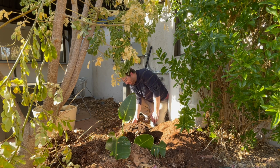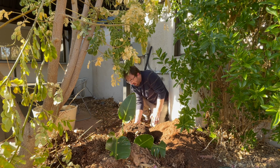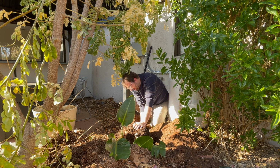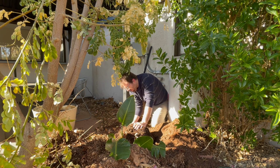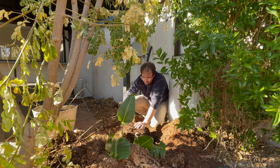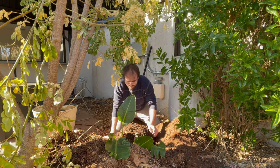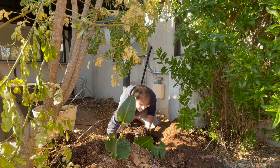So this Birds of Paradise, it's really rooted out here at the bottom. Got some really thick roots, probably part of the reason why it actually wasn't doing very well. So for this one, I'm gonna try to separate out some of these roots a little bit. Definitely needed some help there. I'm glad I'm putting it in the ground. I think it'll end up doing a lot better.